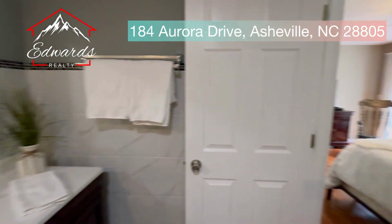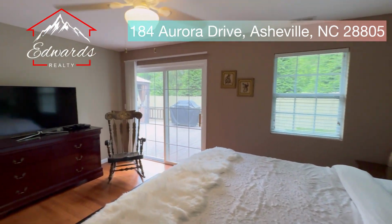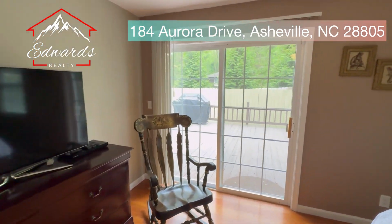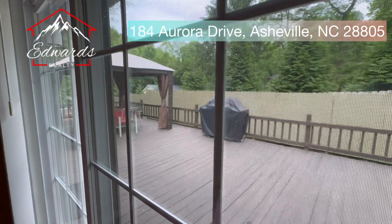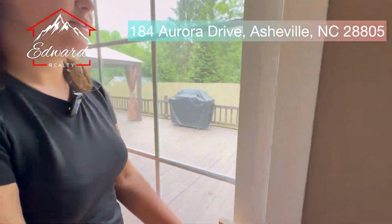So the house has nice colors. This room is nice and big too. Let's go look at the outside deck. Glance at the deck. Whoa. I need to unlock it first.